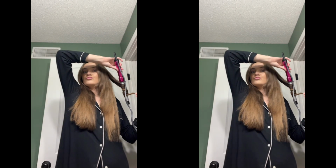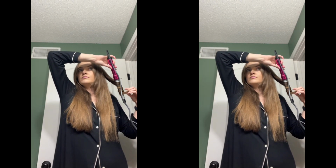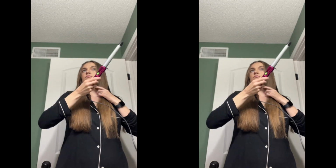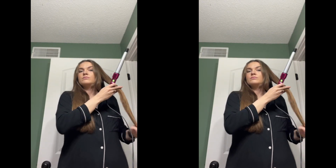So I was just going through smallish sections. I go every other direction. I think the first curl I do away from my face, and then I do toward my face. And then the front two pieces, I think I did both of those away from my face.